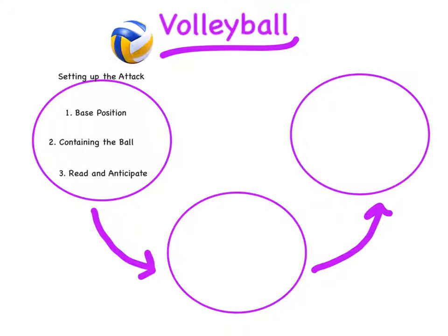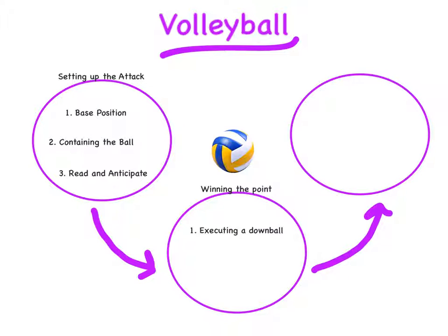In Lesson 2, we'll take a look at winning the point. Here we'll concentrate on executing a down ball, transitioning to attack, and using the set to attack.